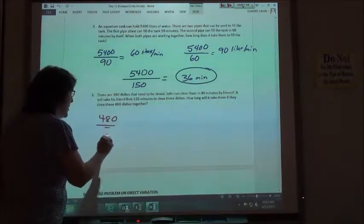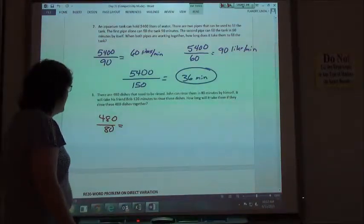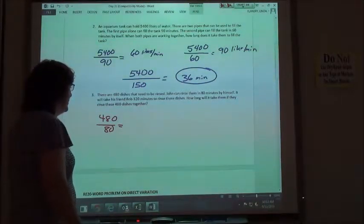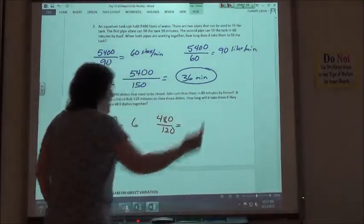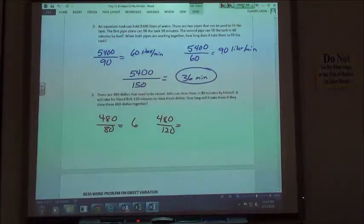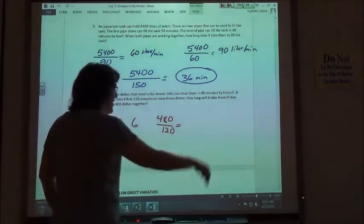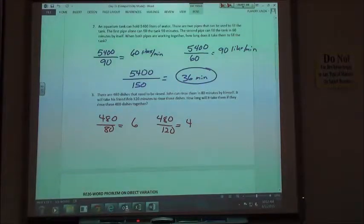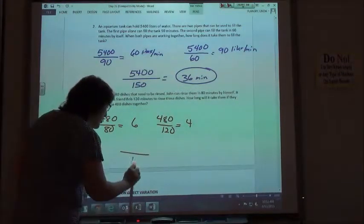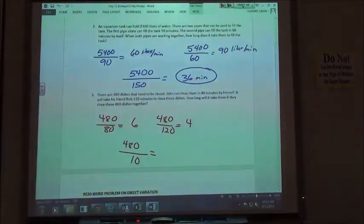So John does it in 80 minutes. How many dishes does he rinse every minute? 6. Bob takes 120 minutes. How many dishes does he do by himself? 4. So John does 6 dishes a minute. Bob does 4 dishes a minute. That means they're going to do 10 dishes every minute if they work together. How many minutes will it take them to rinse all their dishes? 48.